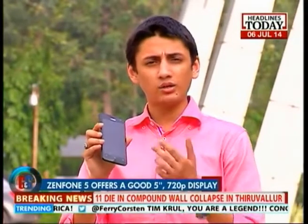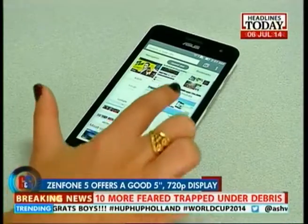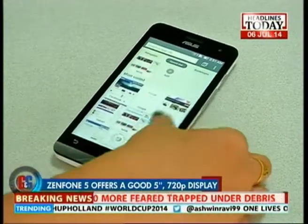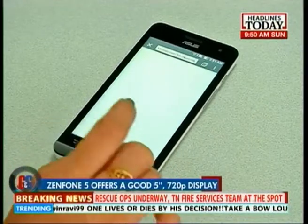On the front, it has a 5-inch 720p display. It's a very nice panel with decent viewing angles and good color fidelity, but its outdoor visibility is a little iffy. Under direct sunlight, it's not very legible, but indoors, it's a fantastic display with deep blacks and overall very good colors.